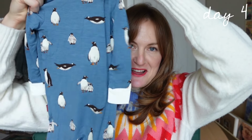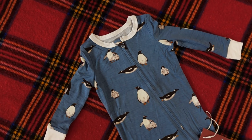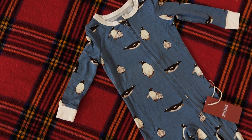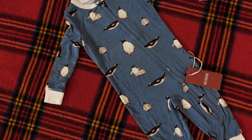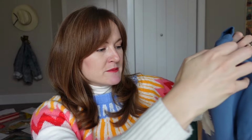And for the third day of Christmas for our advent calendar, I have matching Christmas jammies for my little one and my 3-year-old. These are from Milk Barn, which is one of my absolute favorite clothing brands, period, for kids. It's the sweetest stuff, you guys. They have the most imaginative, beautiful childlike prints and the softest fabrics. The fabrics are why I buy stuff from Milk Barn. I've been the biggest fan for so long. I purchased so many things with my own money. And then for this video, they graciously sent me a few items that I picked out.